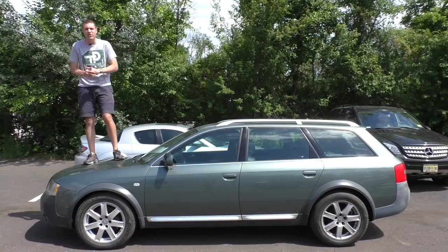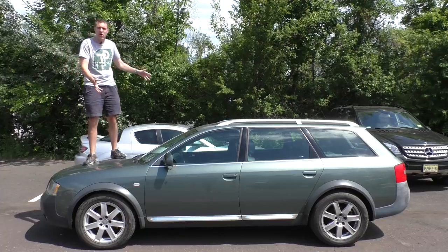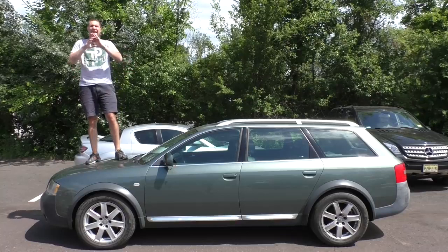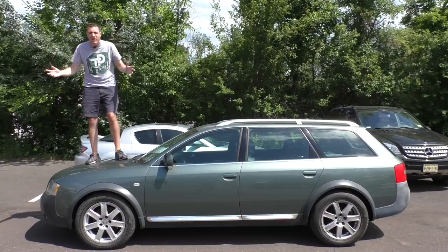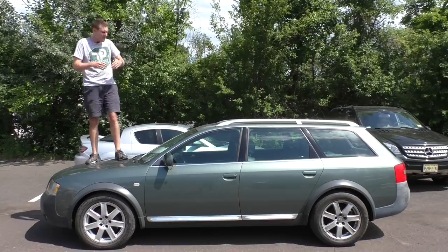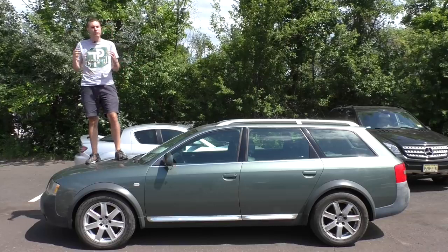Now, before we get started here, let's discuss what exactly made these cars so bad, starting with the Allroad. Back in 2003, when this thing was new, this car had everything. It started at $41,000, which is almost $50,000 today. It had leather upholstery, memory settings for the interior, a power sunroof, heated rear seats, dual-zone automatic climate control. And yet, it was horrible.